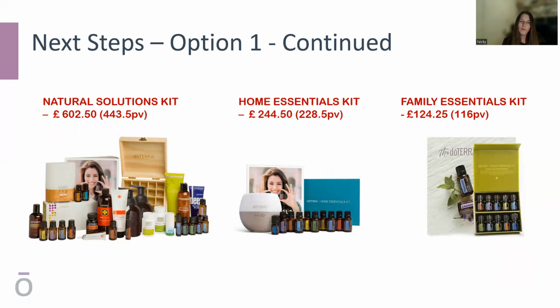So I'm going to give you 4 different options available to you today. These are the most popular options that we have. We have 4 different ways that you can move forward on your natural health journey. The first one, option 1. This is for you to look at purchasing a kit. These are our 3 most popular kits.